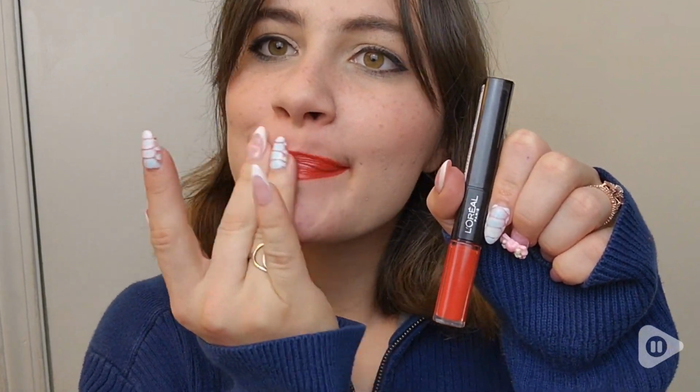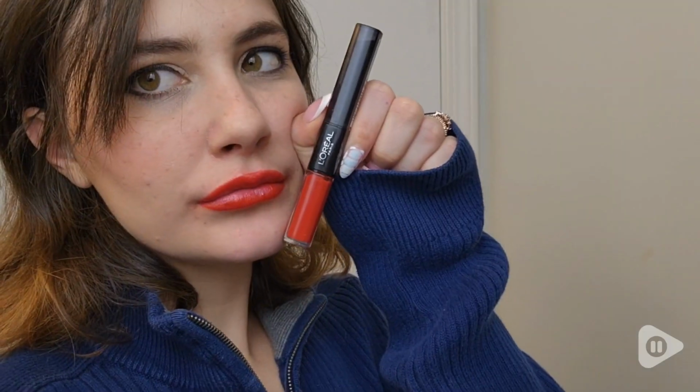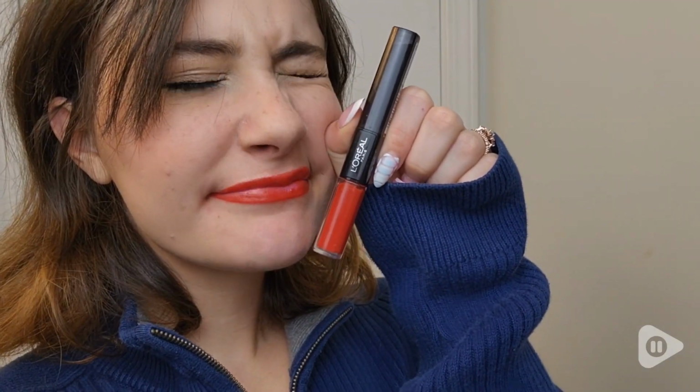So once you use the balm, you can see it also gives a pretty nice shine, and I like that it doesn't dry out your lips so much as you would think with a dry down liquid lipstick that literally lasts all day. Look at this swatch test right here. Wild. I absolutely love it, and it is a really, really pretty red.